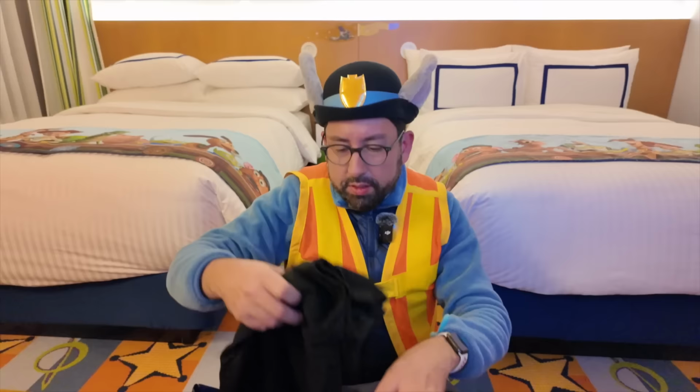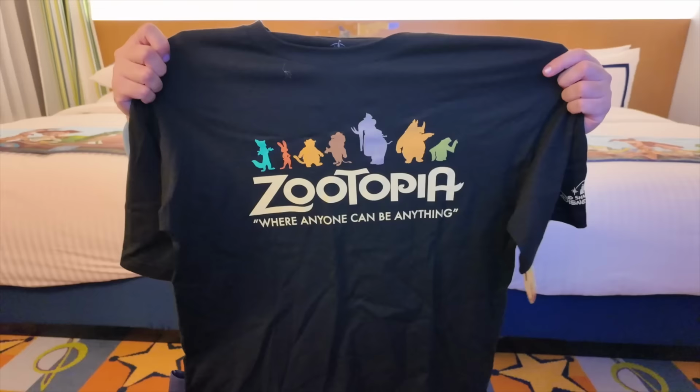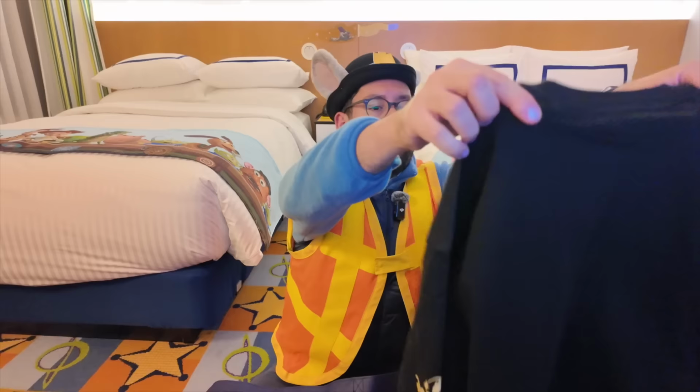And then I also got the t-shirt version of it. So the sweatshirt was blue, like navy blue, and this is black. And the sleeve says Shanghai Disneyland on it, which I really like. Anything with the park name on it, I'm gonna just go nuts for. And that is not all. So this is not Zootopia related.